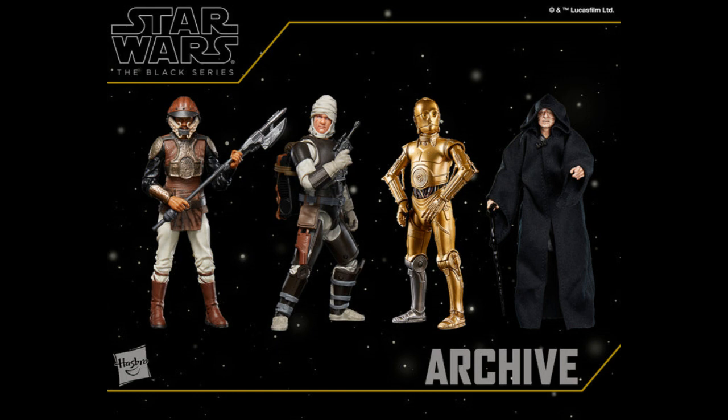Now, this is one that's got articulation. You don't have to have a stupid red arm on him. And he has his silver leg piece from A New Hope and all that, if I got all that right.